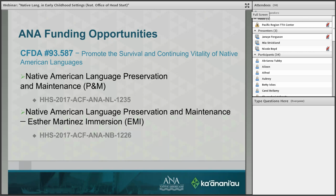So it's very broad, we just want community-based projects. However your community has determined it wants to preserve its language, you can do that under our P&M FOA. And we have forecasted that opportunity. You'll find that on grants.gov. And you can search under the number that I have listed here. That will be the FY17 FOA, what we call a funding opportunity number.